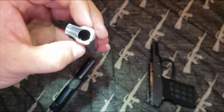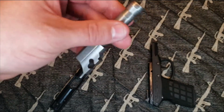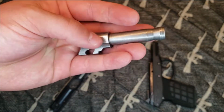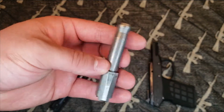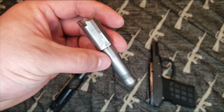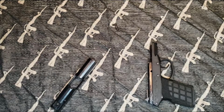There we go. So I don't know exactly what kind of steel this is or what finish it has on it. It does have some sort of finish on the barrel, because if it didn't, I promise you, if it was just unfinished steel, it would be rusted by now. It does have a little bit of patina there, but it's not blued or parkerized. The slide on this one is blued. Don't know what they did to the barrel. It has kind of a weird two-tone look, but whatever. Not a big deal.